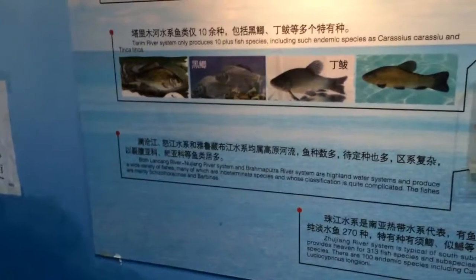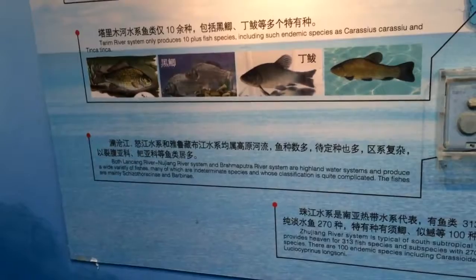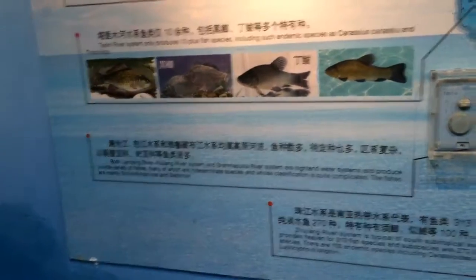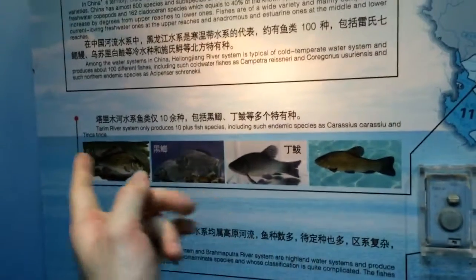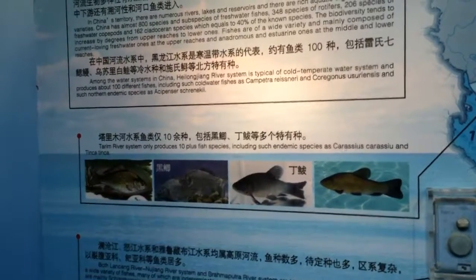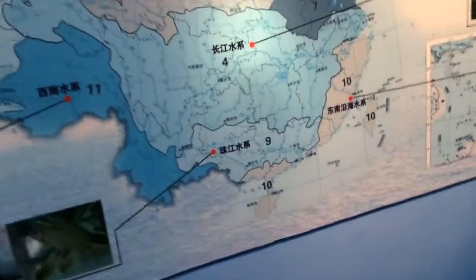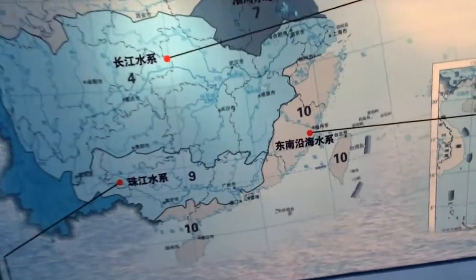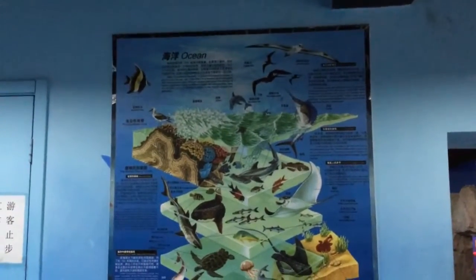Both the Lancang and the Nujiang River and the Brahmaputra River are highland water systems. Wide variety of fish. It's this area here. The Tarim River. Only 10 species of fish. It's up here. Now, how come they don't talk about the Pearl River? Maybe this was installed before Hong Kong was back to China. I bet you. That means it's pretty old. It's got to be like early 90s, this exhibit then.